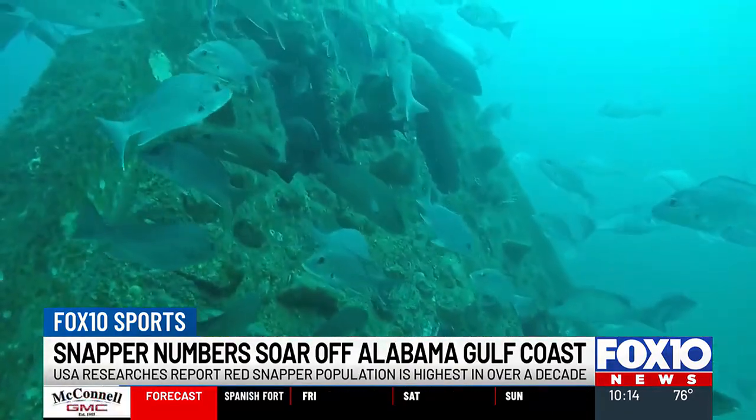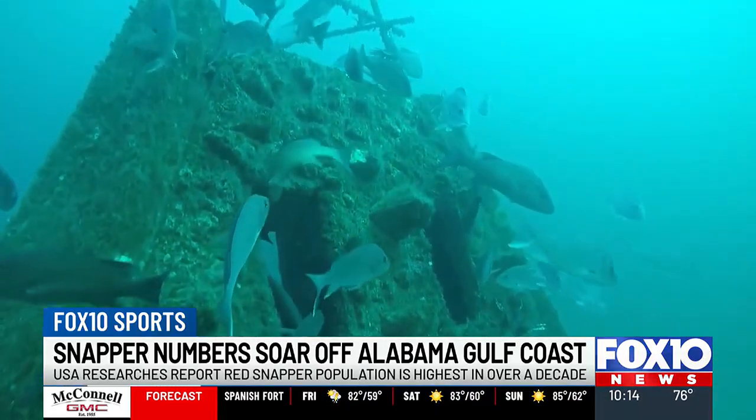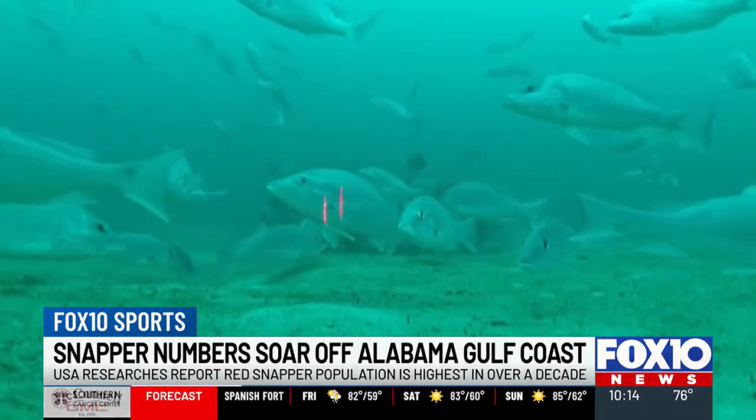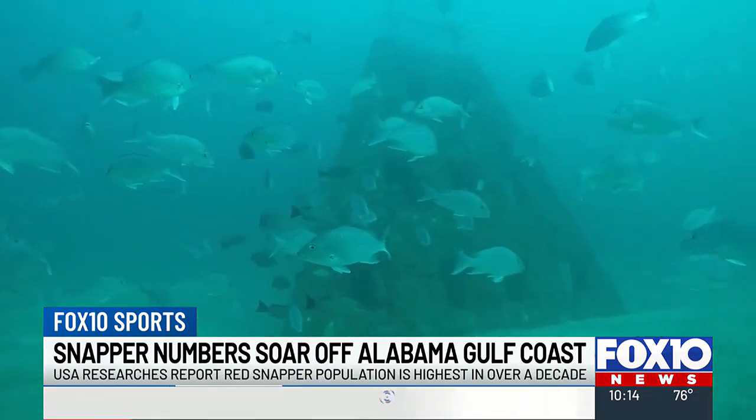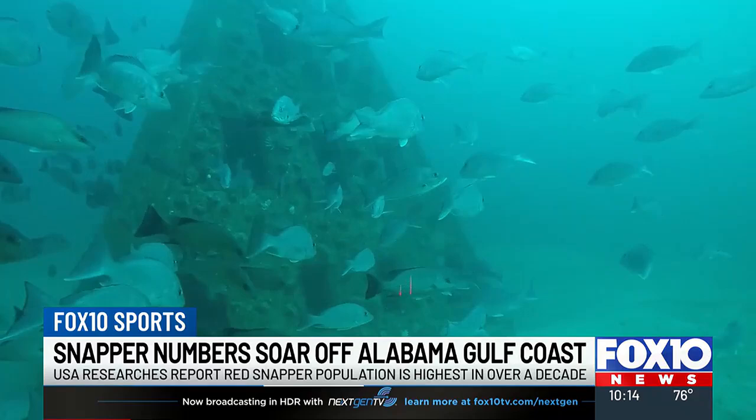The average number now around an artificial reef is about 160 red snapper on one artificial reef, and you can imagine we have over 12,000 of those reefs offshore in Alabama, so that number starts to get very, very large. There's about 7 million red snapper on the Alabama coast right now.